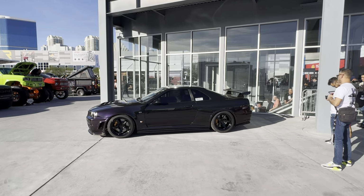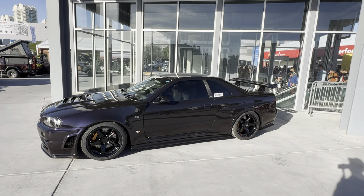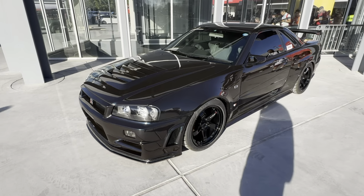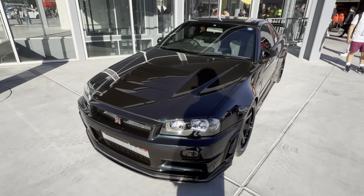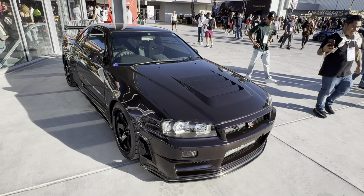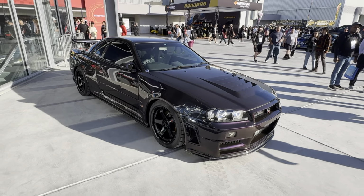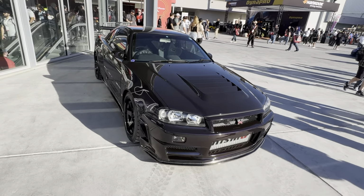The placement of this car is well deserved. Midnight Purple 3 R34 GTR, Nismo LMGT 2 wheels, Z-Tune front, the perfect hood that goes on it. I don't know if you guys can tell on camera, but you can see purple, you can see hints of green, hints of bronze. This is the one, and I will own one day. Promise you guys that.